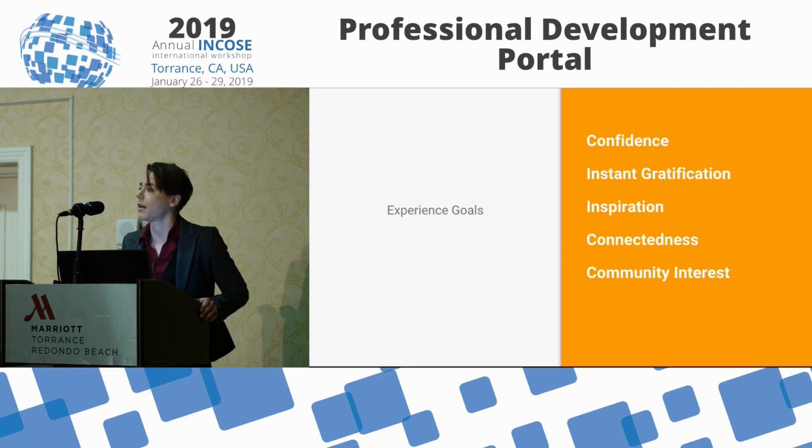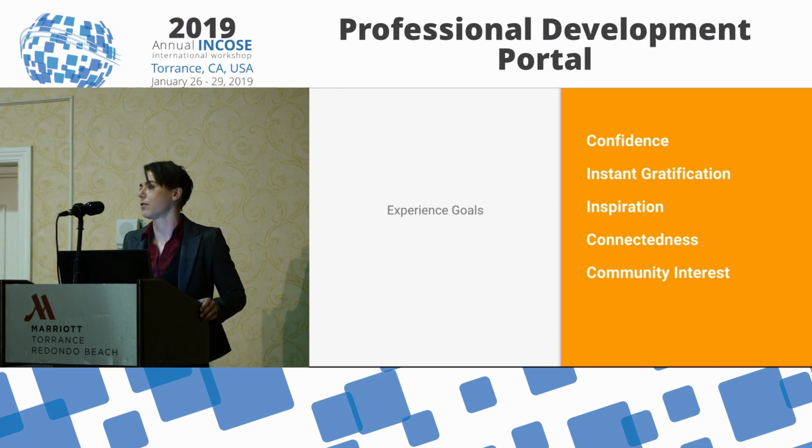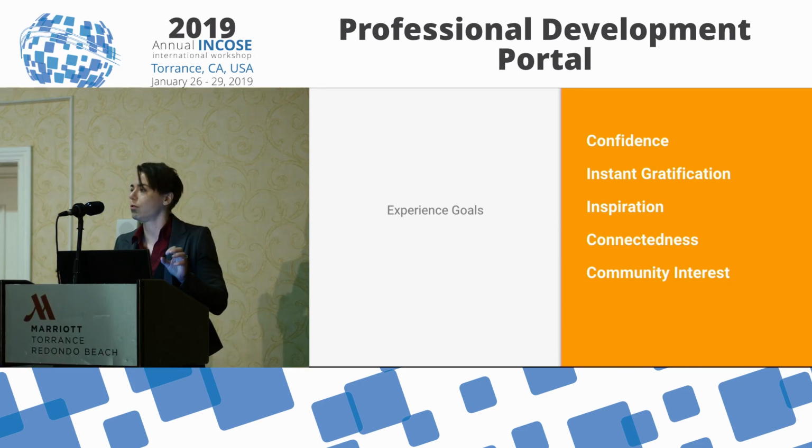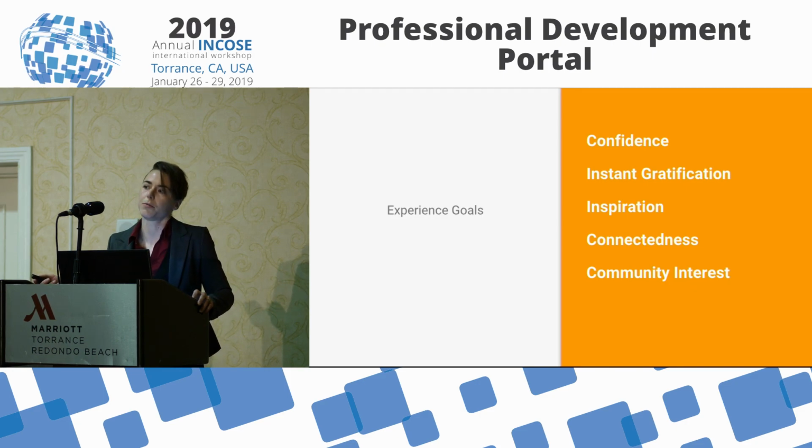Whenever I start to design a piece of software, I design to experience goals, and experience goals are emotions. Experience goals are the things we want the user who's engaged with the software, in this case a portal that distributes content as an MVP, to feel. What emotions do we want those individuals to feel?